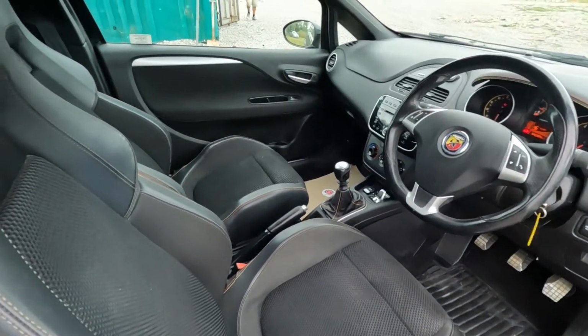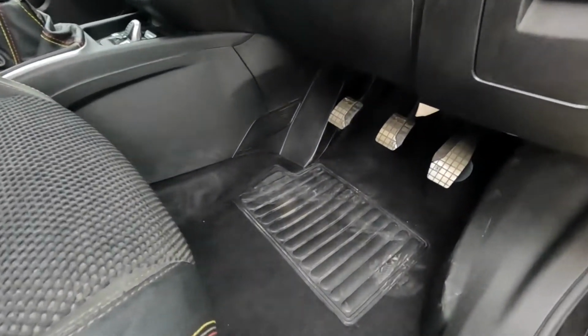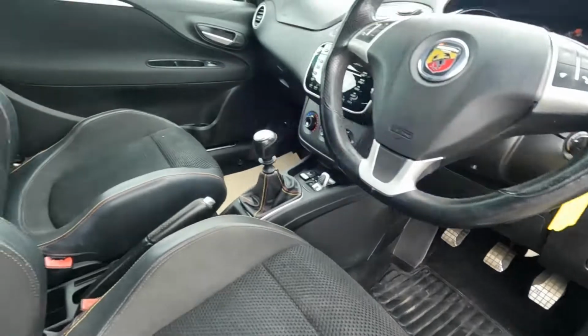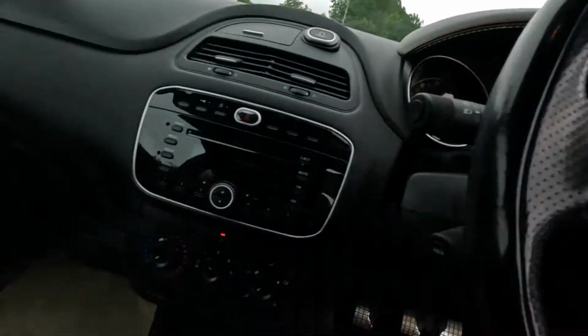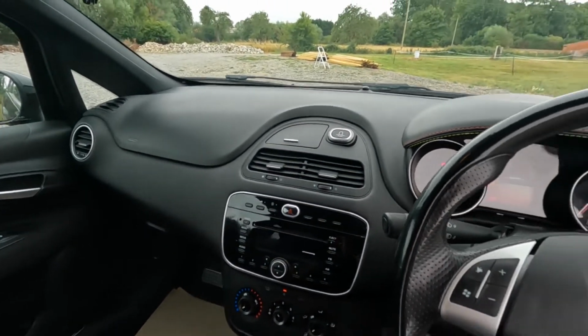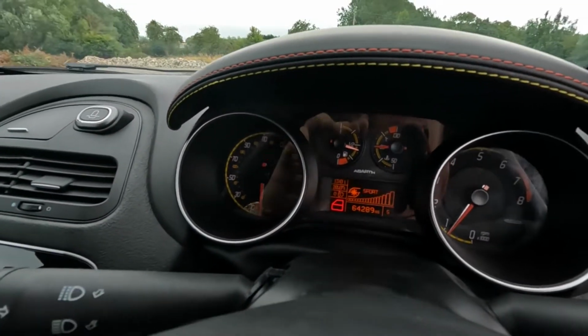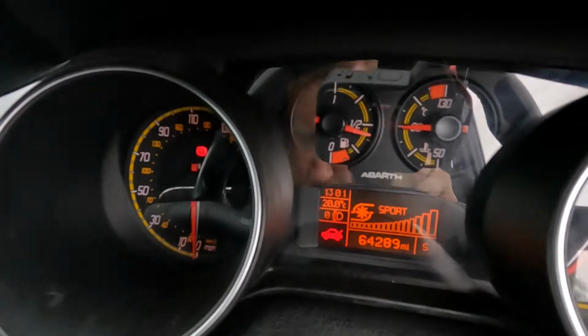Inside, I guess not much has changed, other than it's had a valet, and then I've made it dirty again, but still, on the whole, it's looking loads better in here. It was pretty grubby and run down. And now we're getting to see this funky boost gauge on here.